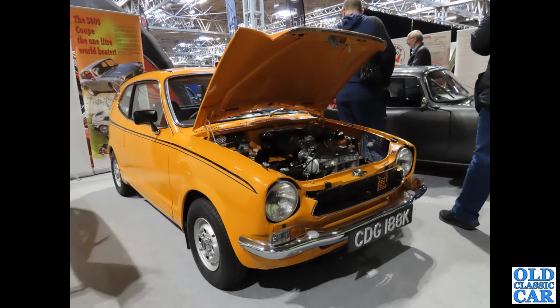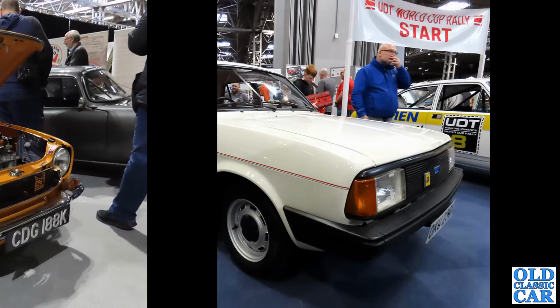Into the Japanese corner now, and we've got CDG 188K, a 1972 Honda Z600 Coupe. What a funny little car that is. Don't see those too often now. Maybe you've owned one of these, let me know in the comments. It's always interesting to read your comments about the cars that feature in these particular videos.